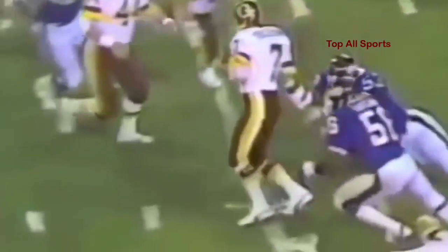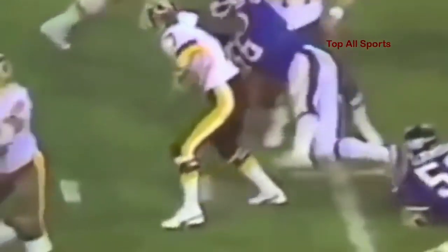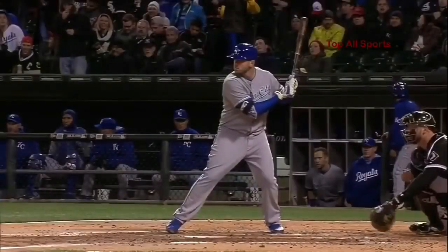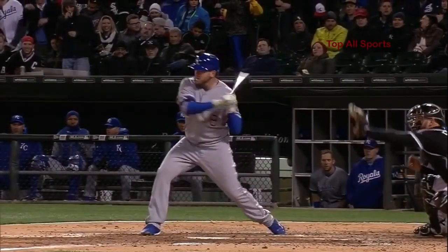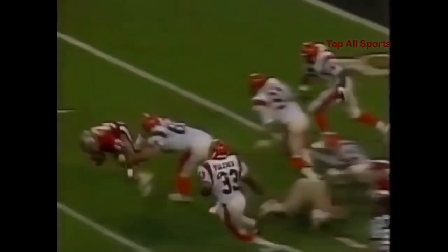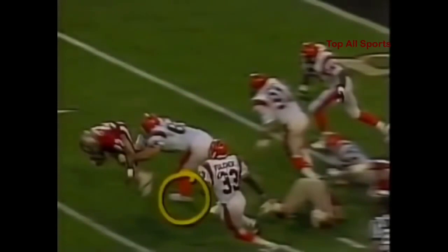Lawrence Taylor, number 56, right there. Carson is number 53. But it's Taylor over Carson. And you see the... Might have caught some of his chin. Going across and stop it right there.